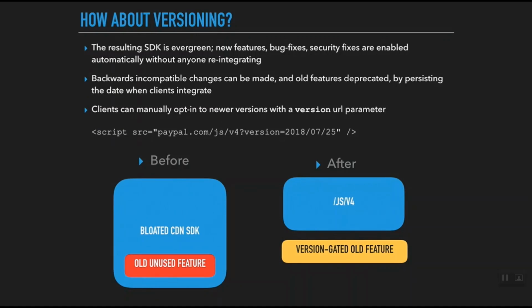We want merchants to be able to integrate with our SDK, and if there's some old feature that we've deprecated that we know we don't need anymore, they're not going to get that code, and we know that they don't need it because we've deprecated it. So we don't want to ship them code that they don't need, and because they've integrated on this day, we know that they don't need that old feature.